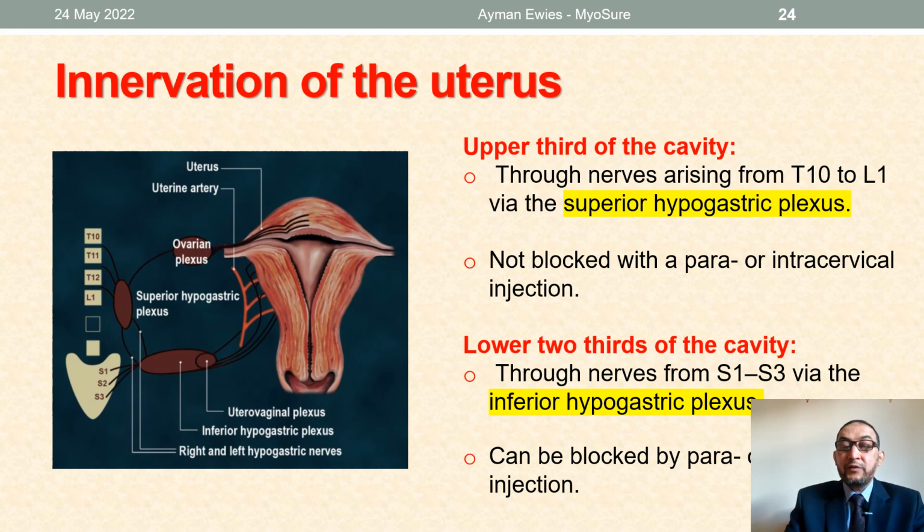This technique of intracervical block will block the inferior hypogastric plexus that innervates the lower 2/3 of the cavity. If the woman is parous with a patulous cervix and you don't have to dilate, then local anesthetic will not be required.